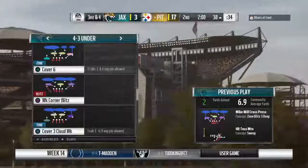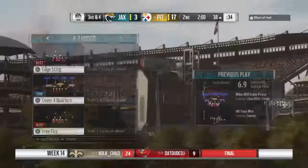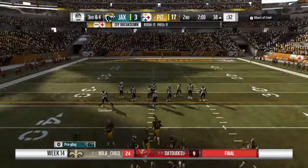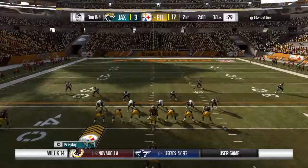Two minutes to go here in the first half. Back to Heinz Field after this. And the Steelers on third down. They've hit 2 for 4 thus far. This is 3rd and 4.